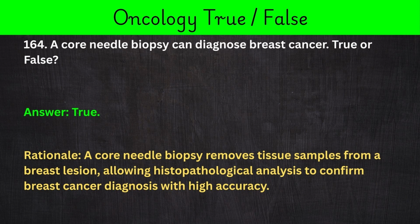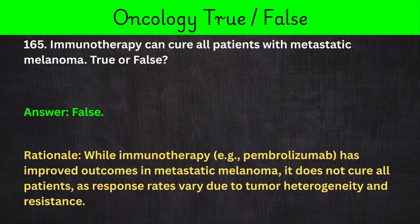164. A core needle biopsy can diagnose breast cancer. True or false? Answer: true. Rationale: a core needle biopsy removes tissue samples from a breast lesion, allowing histopathological analysis to confirm breast cancer diagnosis with high accuracy.